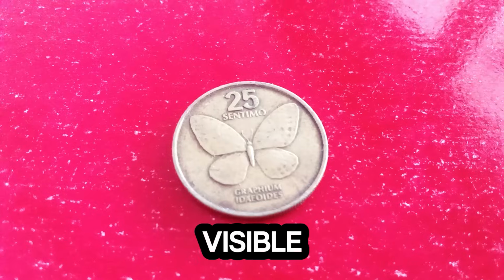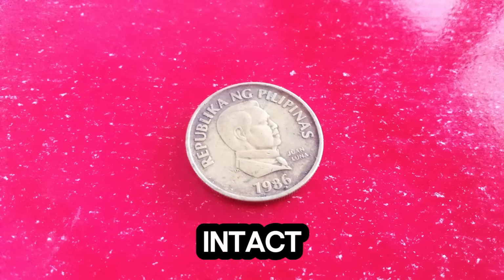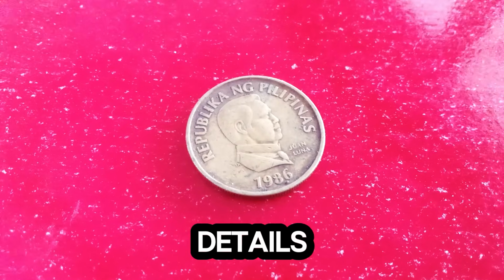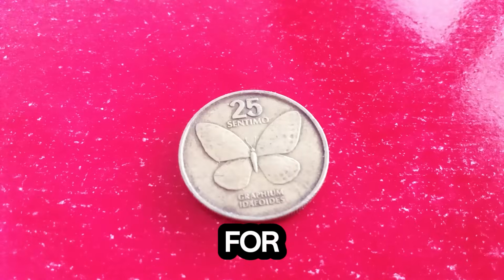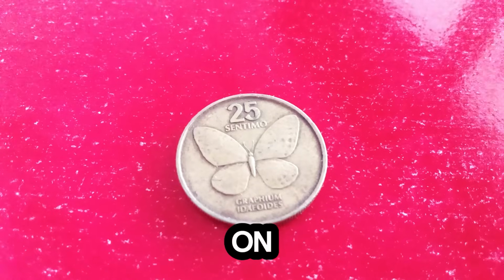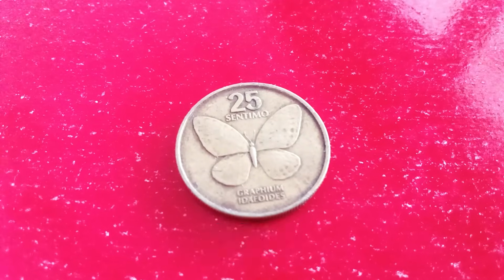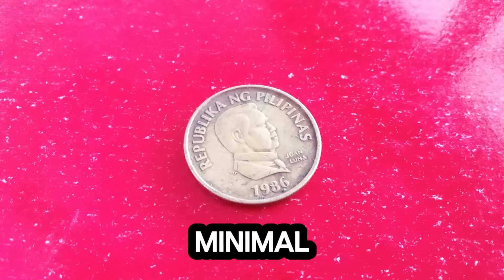Moderate wear is visible, but much of the design, including finer details, remains intact. Coins in this condition are more desirable for general collectors. Light wear on the high points of the coin, but most details are sharp and clear. Coins in this condition often have slight discoloration or minimal scratches.